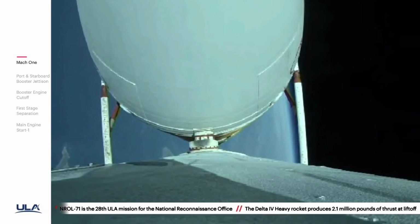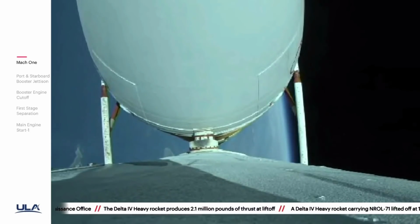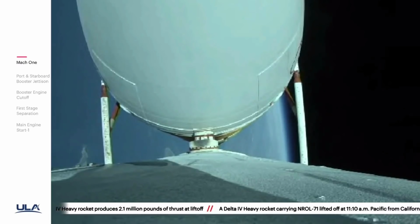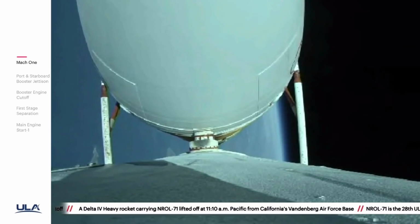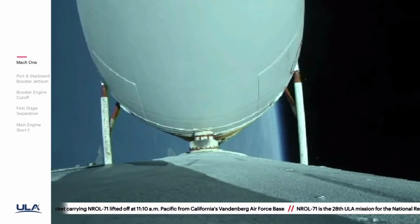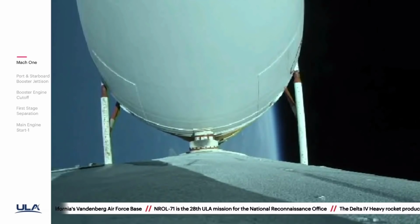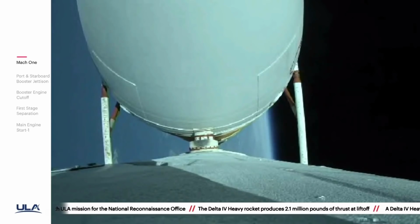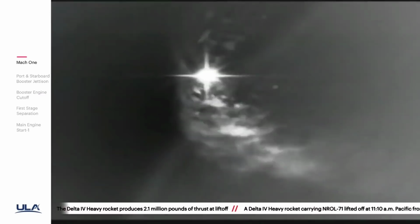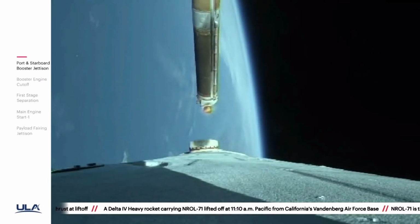3 minutes, 30 seconds in, just over 2 minutes remaining in the boost phase of flight. Vehicle is now passing Mach 10. Chamber pressures on the RS-68A engines continue to look good. And port and starboard booster engines now throttling down to partial thrust in preparation for cutoff as expected. And we have cutoff of the strap-on engines, standing by for separation.